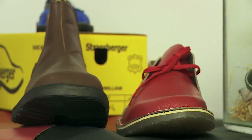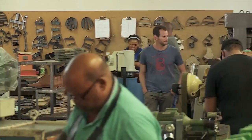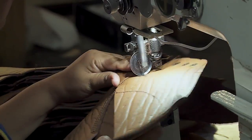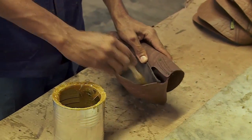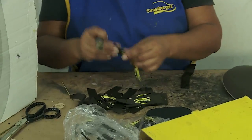I've never worn Veldschoen in my life, ever. I don't own a pair. I've seen like 5 somewhere. But the factory was beautiful. We walked through the factory. I saw people sewing uppers. I saw people brushing soles with brush machines. I saw people gluing things. Because these shoes are, of course, handmade.